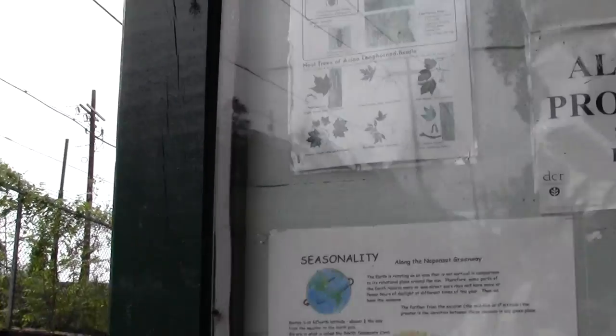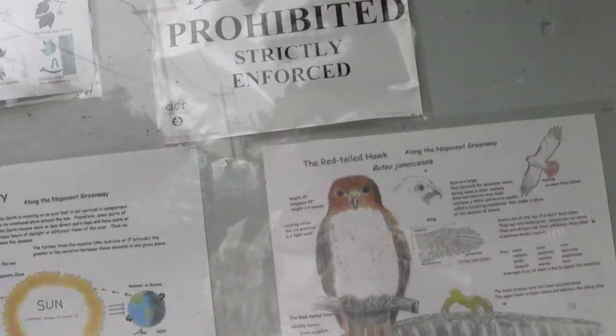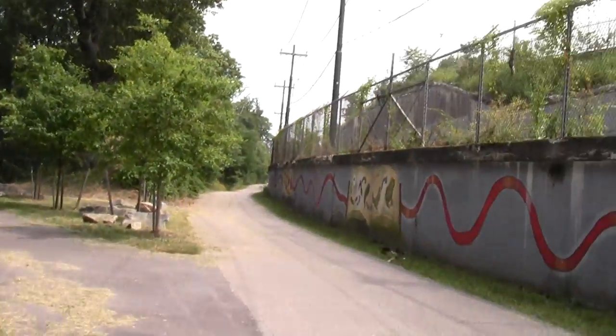Yep, the thing formerly designated Neponset Greenway. It's slowly and sluggishly coming to life. Here they want to let you know about seasonal aspects and red-tailed hawks, who I'm sure find plenty of stuff to chow. And on the back side, they primarily allocate the space to tell you about the overall DCR park systems.